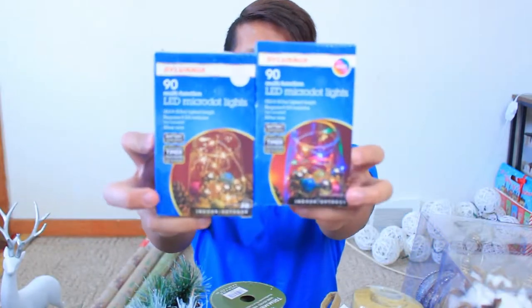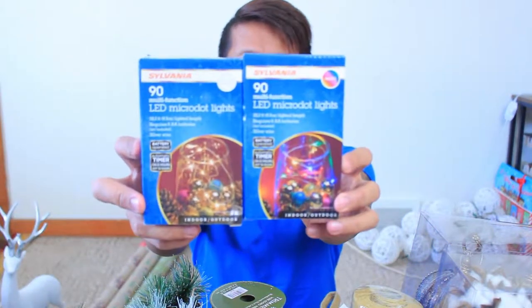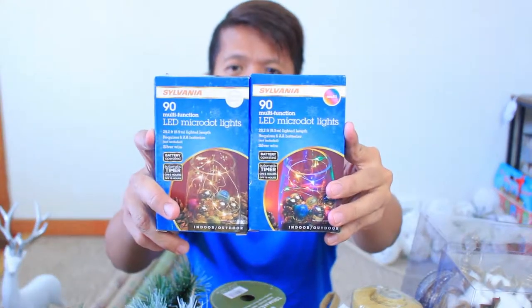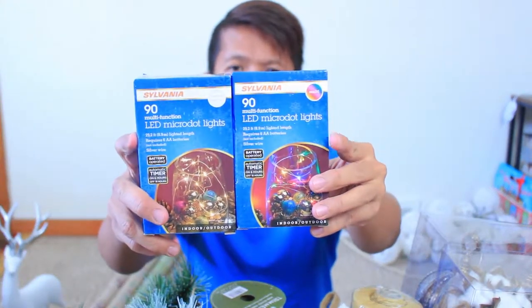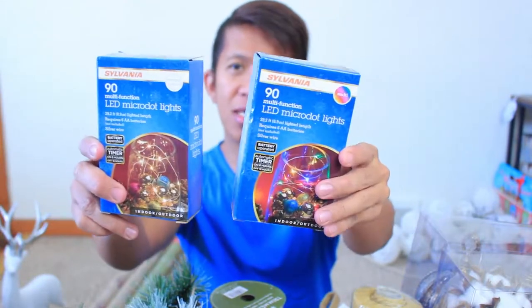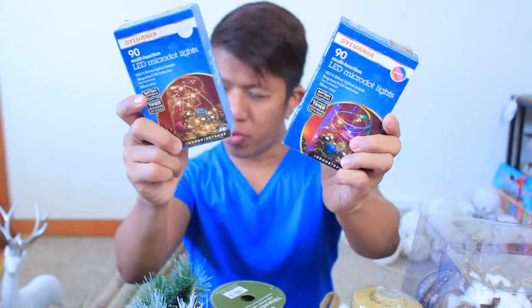So first, I have these 2 multifunction LED micro dot lights. There are 90 bulbs in each box. I'm not going to tell you how much this costs after 70% off, but you do the math. These are originally $19.99, so that's 70% less. These are 90 lights per string. This one is warm white, this one is multi lights, and they are both battery operated.